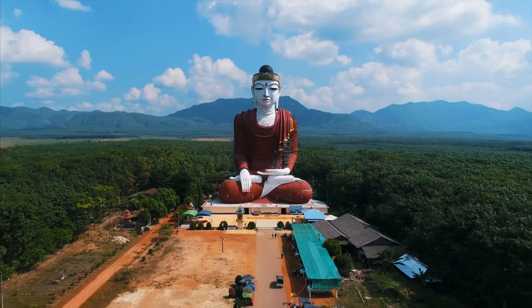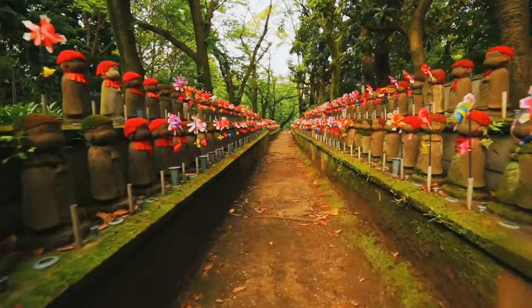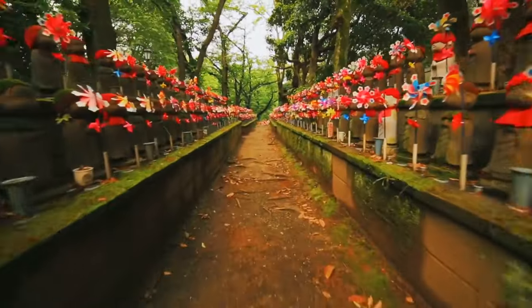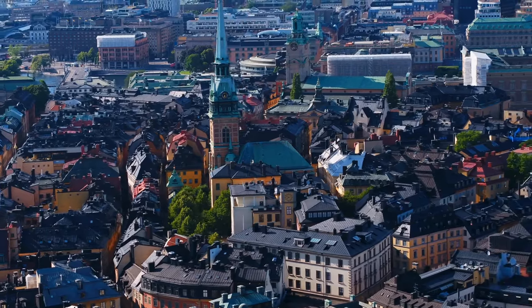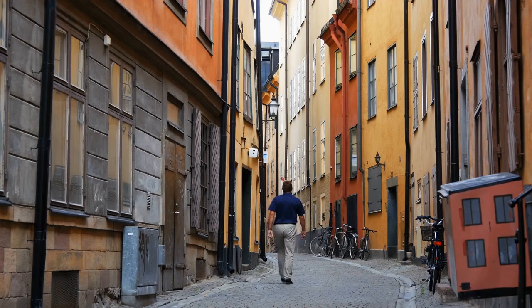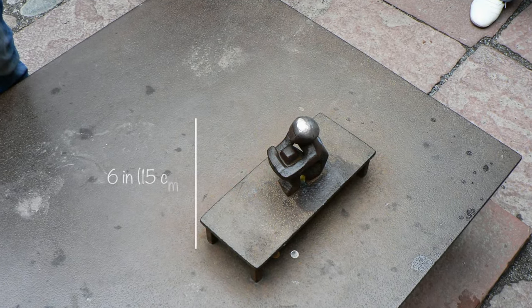Not all of the most famous statues are physically imposing spectacles. Some of the most renowned monuments are actually quite tiny. This includes the Iron Boy, located in one of the backyards in Stockholm, Sweden. The sculpture depicts a small boy wrapping his arms around his knees. It was created by a Swedish artist called Lis Eriksson in 1967. The statue is only 6 inches tall.